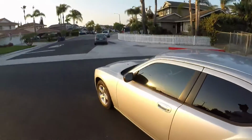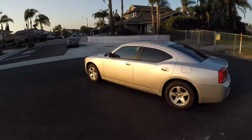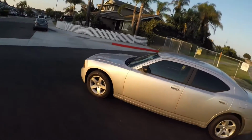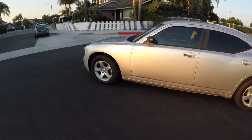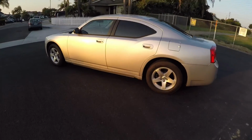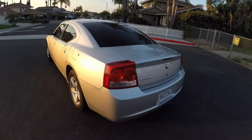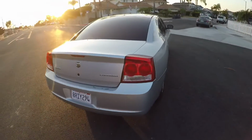All right, getting out of the Charger just after the drive. It may not have the muscle car performance, but I'll tell you, what a cool body style. It's something to look at. Well, that wraps up this review. I totally enjoyed looking at this thing inside and out, getting to drive it around, do a couple pulls, a rev here and there. But it's still a muscle car at heart. It may not have the engine to back it up, but I still think it's one of the coolest muscle cars.